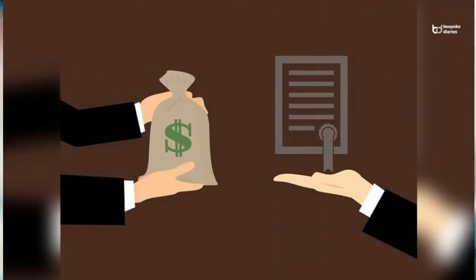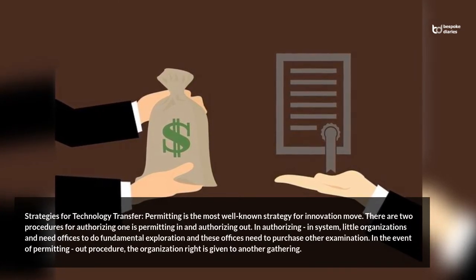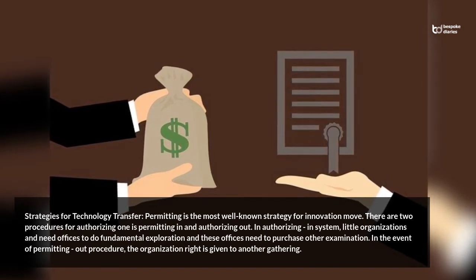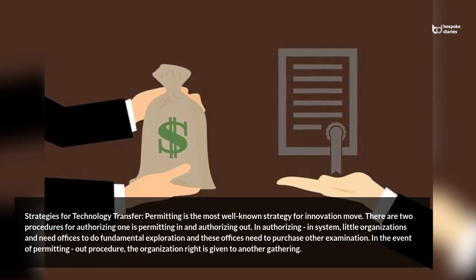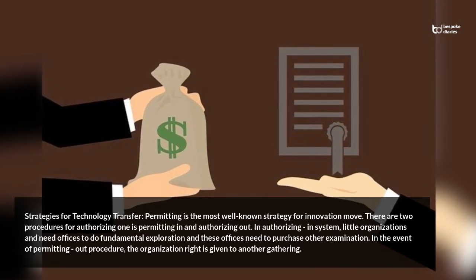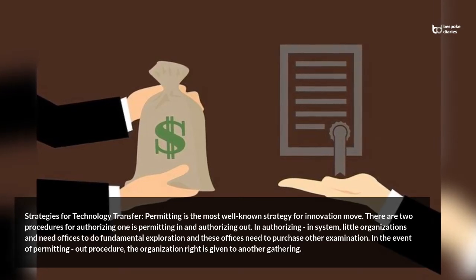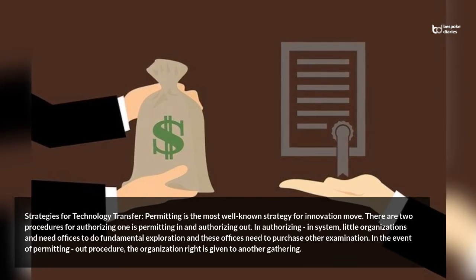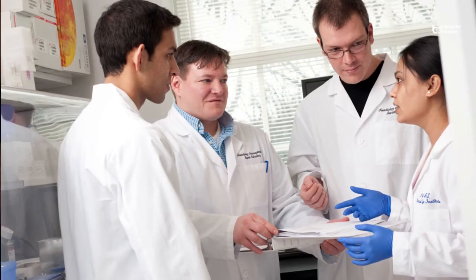Strategies for technology transfer: permitting is the most well-known strategy for innovation move. There are two procedures for authorizing. One is permitting in and authorizing out. In authorizing in system, little organizations and need offices to do fundamental exploration and these offices need to purchase other examination. In the event of permitting out procedure, the organization right is given to another gathering.